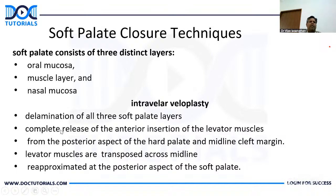Whereas the soft palate closure techniques mainly involve closure of the oral mucosa, nasal mucosa, and the muscular layer. It is called intravelar veloplasty. Basically, all palatal closure techniques need the intravelar veloplasty part also. Here, delamination of the soft palate layer is done, and abnormal insertion of the soft palate muscles into the edge of the hard palate is released, and it is transposed to the midline.